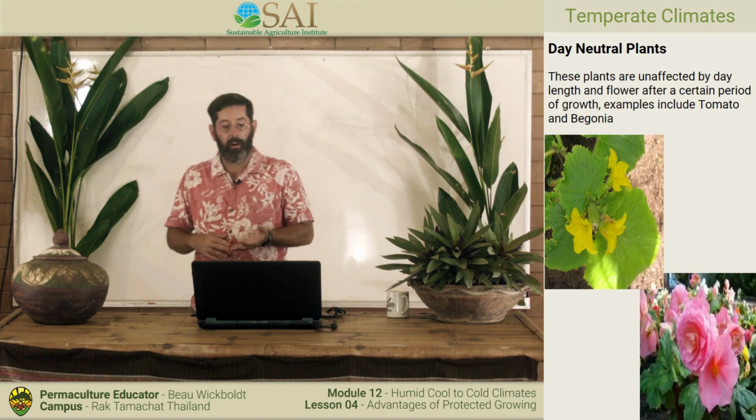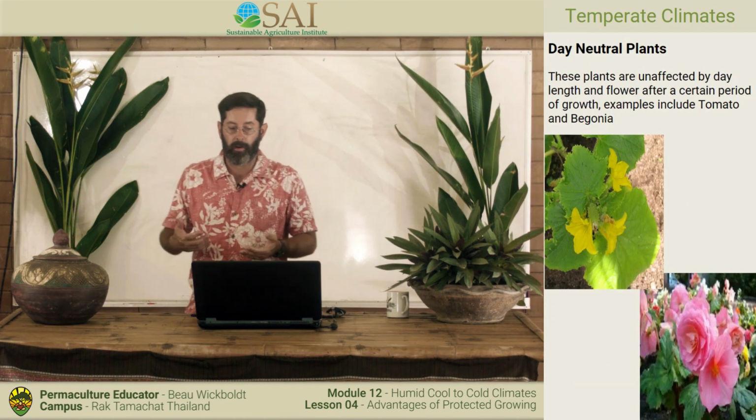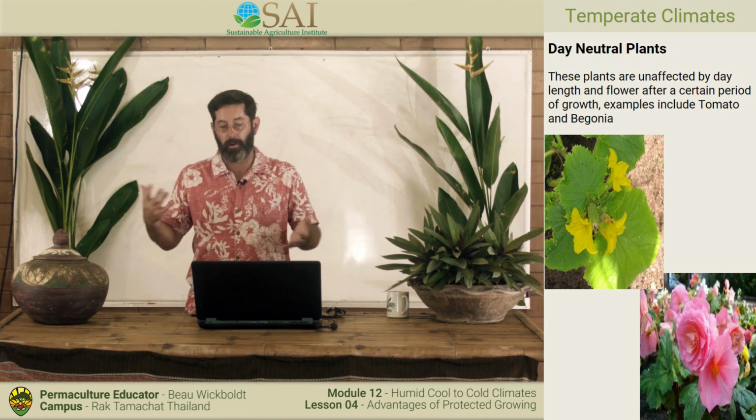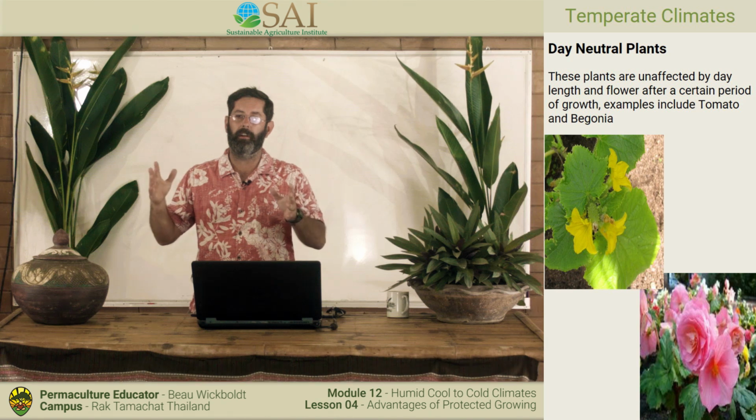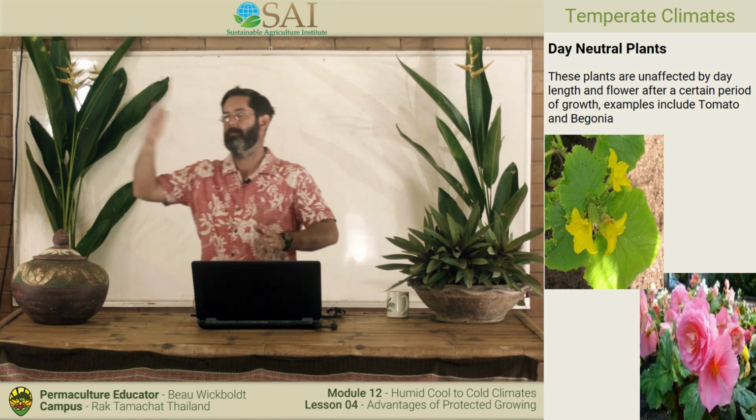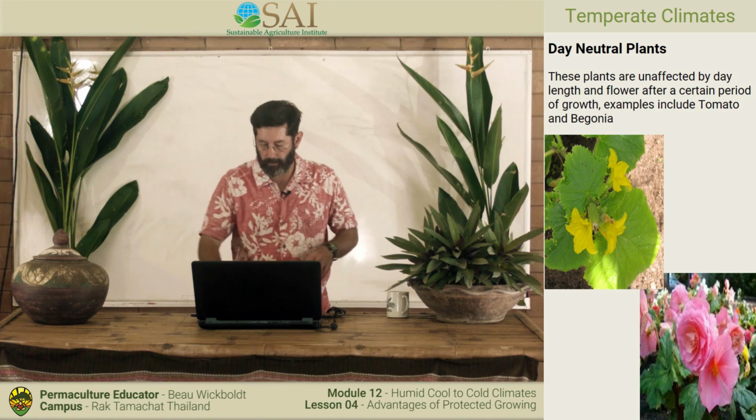So these plants are unaffected by the day length and the flowering for certain periods of growth. Examples of these would be tomatoes or eggplants. So these are day neutral. A tomato doesn't really care or mind if there's a little less light or too much light. You still can get a good yield.